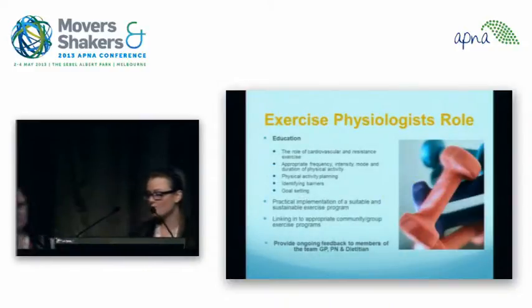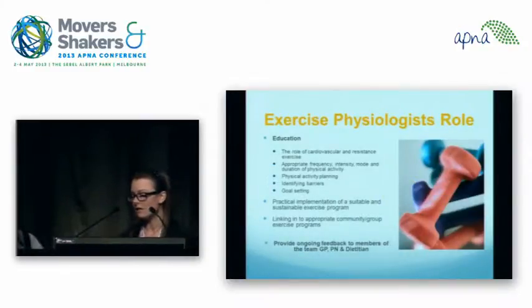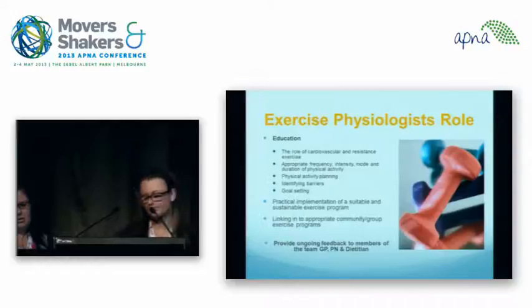So educating on the role of cardiovascular disease and resistance exercise, learning about appropriate frequency, intensity, mode and duration of physical activity. She also talks about identifying barriers and goal setting similar to myself. And at the end of the day, providing feedback to the team.